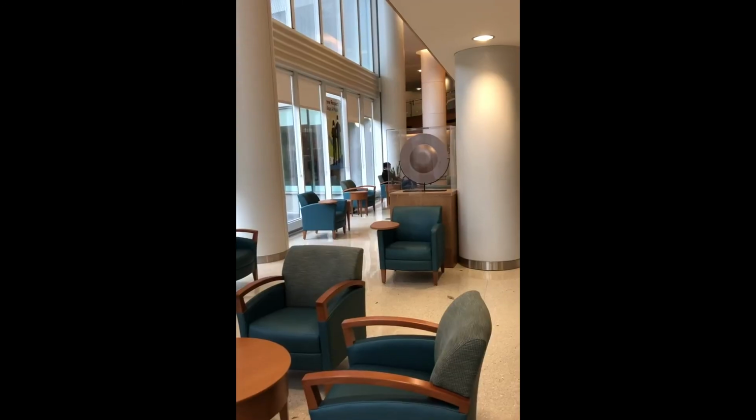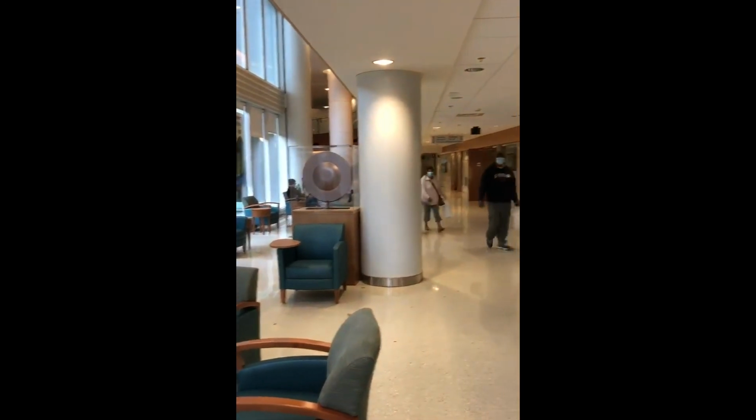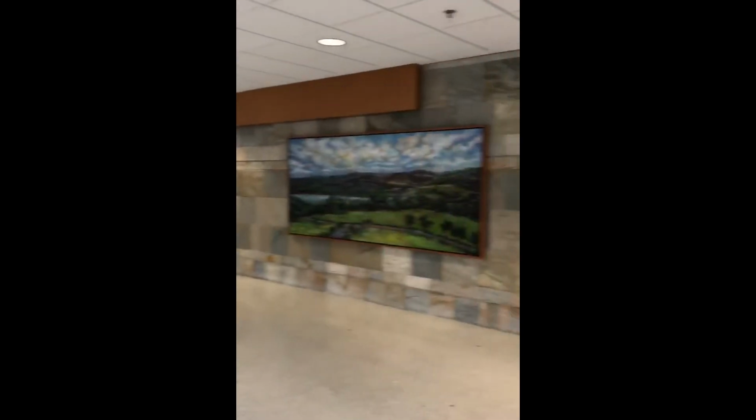So here we go. So we're starting out here in the lobby of the cancer hospital, which is connected to the rest of our hospital. And then we'll go ahead and walk across the walkway to the Physician's Office Building.